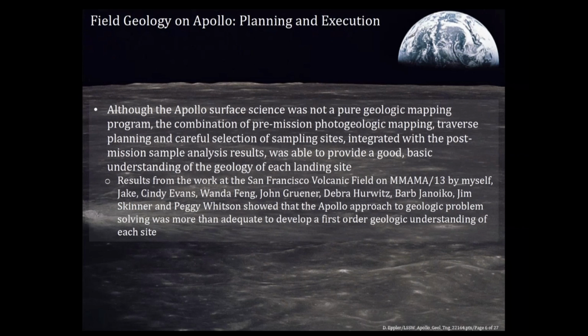The Apollo Field Ops program was not a pure geologic mapping program, unlike what most of us do when we go to the field. It was a selected, detailed sample selection based on the pre-mission photogeologic mapping done by the USGS and NASA. The idea was that you started out with a photogeologic map and used that to generate traverses and sample points. The crew went and executed it, and then you took the sample results along with the geophysics and the documentation and worked it all back into effectively a geologic model of each site.